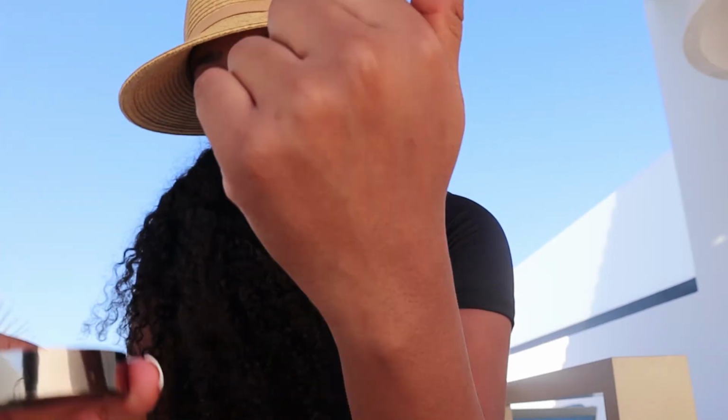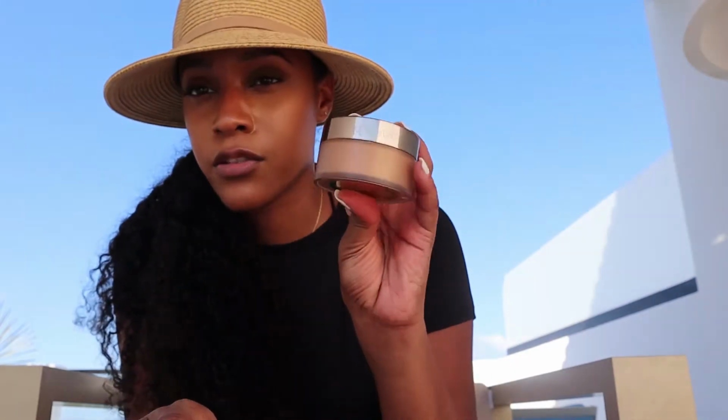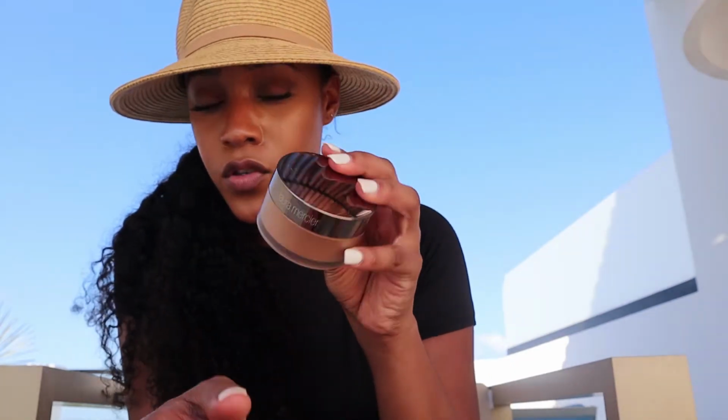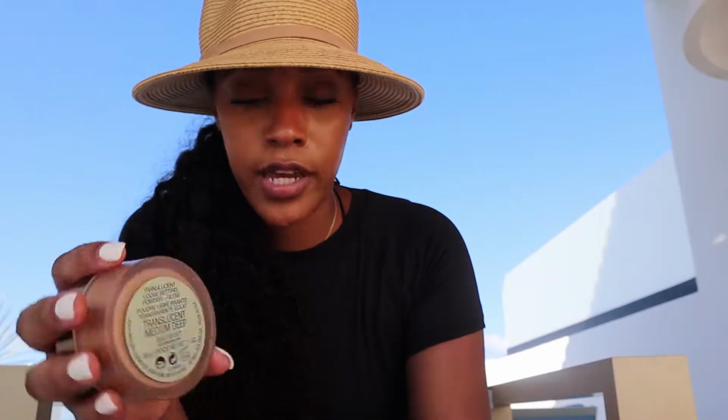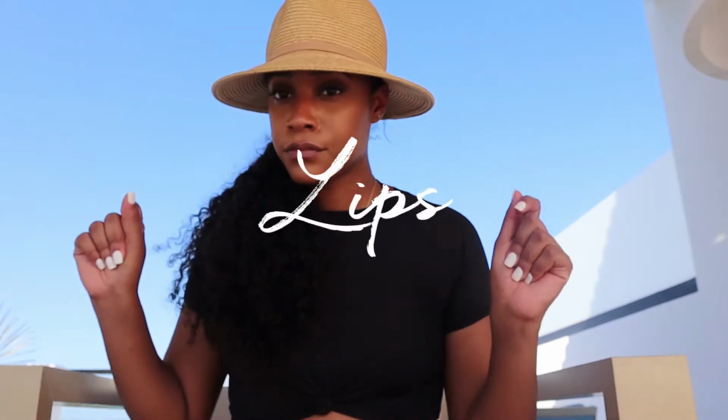So I use this over my cheeks as well, a little bit on my forehead. So anywhere I want to look like I've had that extra little bit of glow, it's great for that. And it just looks really natural and sun-kissed, which I like. So it's a great vacation powder, gives you that glow. I think this is perfect to have for any vacation that you go on.